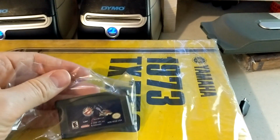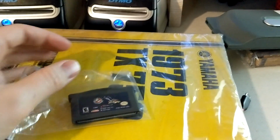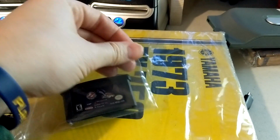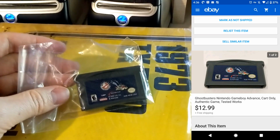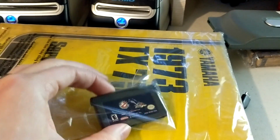Ghostbusters GBA. This just came in a bundle. Decided to list it on eBay because it's a pretty uncommon game. It probably wouldn't sell on Amazon, but it sold for $12.99 pretty quickly. So happy to get something pretty decent for that game.